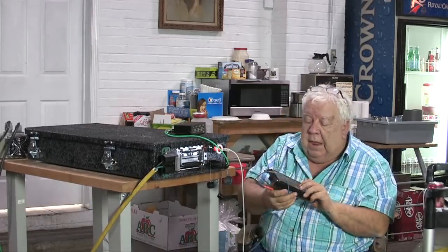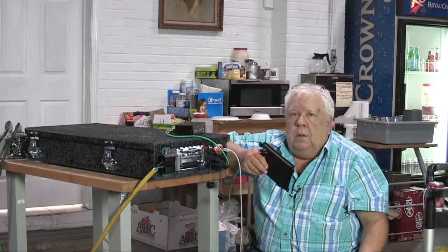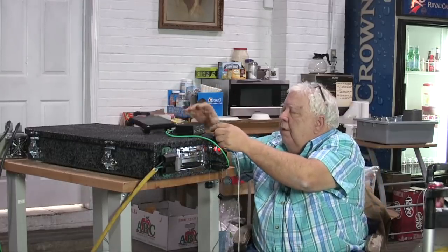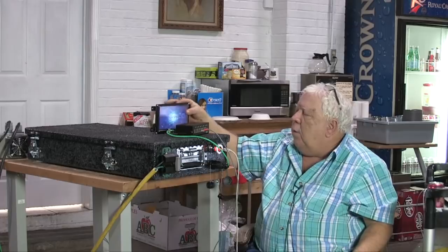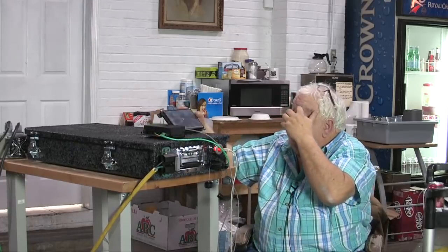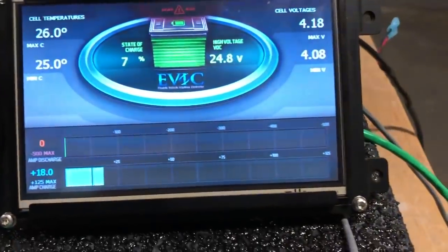This is our EVIC display that I've already demonstrated for the Tesla full pack and our module thing. And so I can plug this in here, and we should shortly get a little readout of our battery. Let me lean that up against there. See if you can see it. It takes a second to initialize.